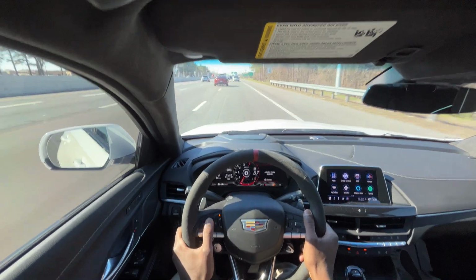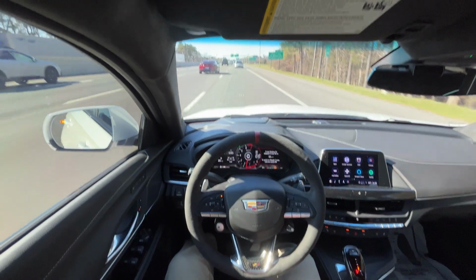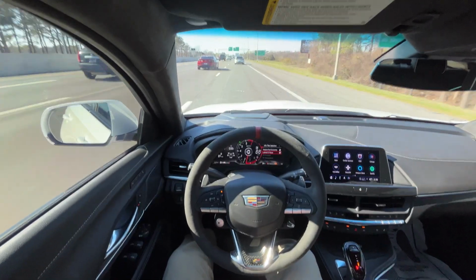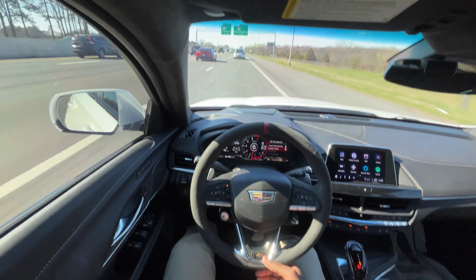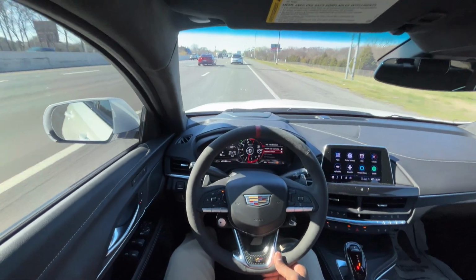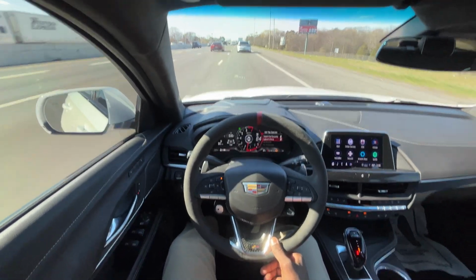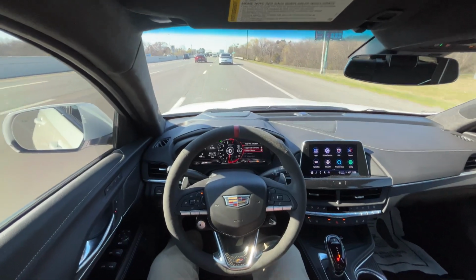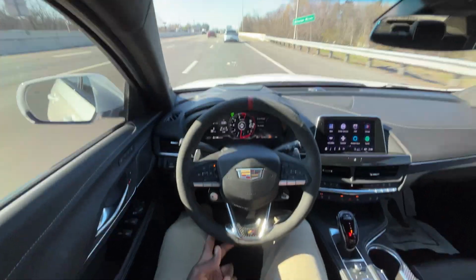So I have the adaptive cruise on now. Lane keep assist is on. And even in the V mode with the stiffer suspension, not a bad ride. It's definitely a sports car ride, but let's see what happens when I put it in tour mode.